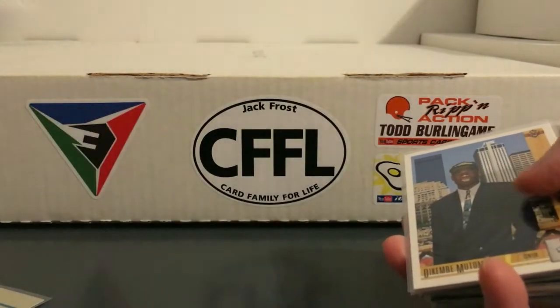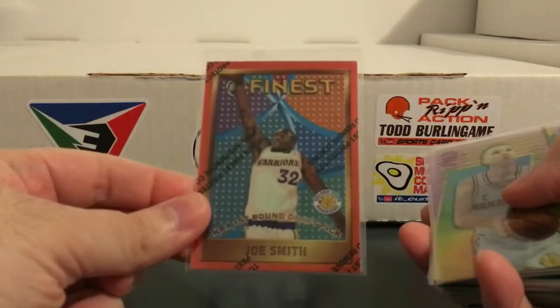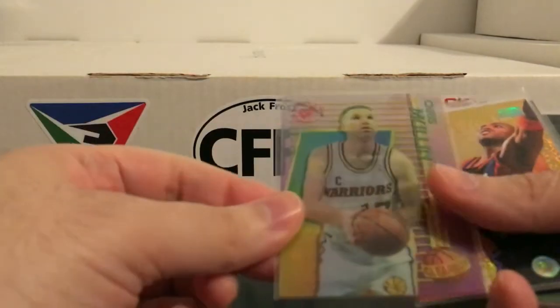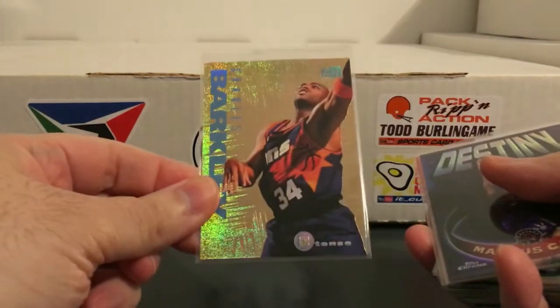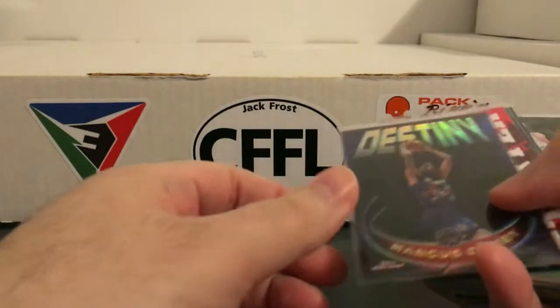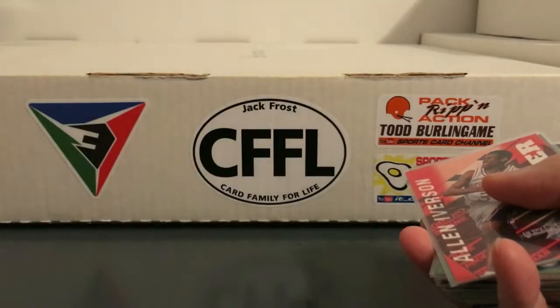Grant Hill, I think that's a rookie. Mutombo, rookie. But yeah, obviously won't go through all of it. Joe Smith, former number one overall pick, believe it or not. Chris Mullin. Nice, Barkley.